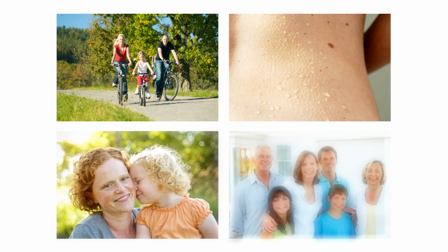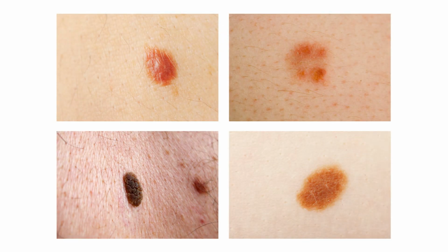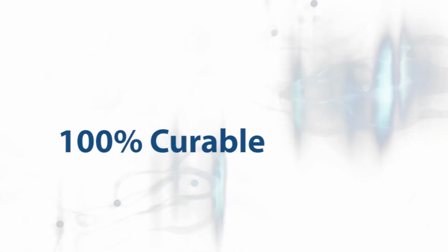While sun exposure, number of moles, skin type, and family history are all factors that can greatly determine a person's risk, everyone has some risk of developing melanoma. Any suspicious, atypical moles or deep pigmented areas on the skin should be checked out by a dermatologist as soon as possible. If caught early, melanoma is almost 100% curable.